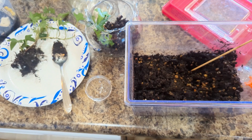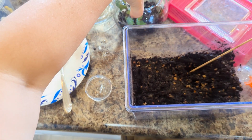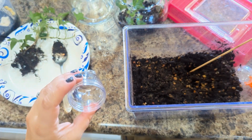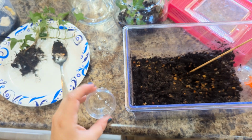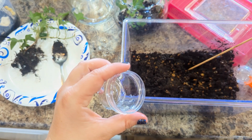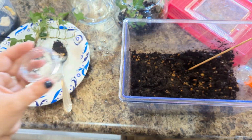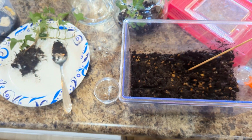Ugh. I have another idea for the remaining eggs. Some eggs are in here in the soil, but I would really like to get a better close-up of them hatching, so I'm going to, this could be a terrible idea, but I'm going to try it. I'm going to put them in here, rinse them off, and then put them on a damp paper towel so we can watch them a little closer.